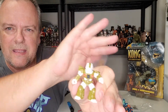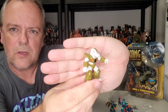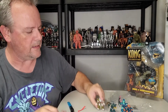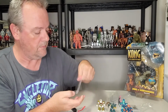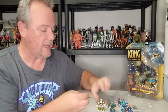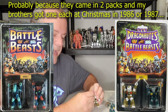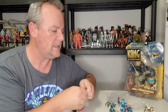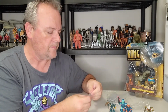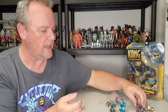So as I said, these were all from our childhood. We had these 4, and that was it. I don't understand why we only had 4. I think we were probably more action figure related toys, my brothers and I. Battle Beasts are a bit small. They didn't really go with too many action figures of 3 3/4 size.